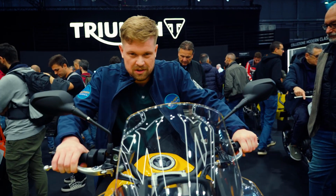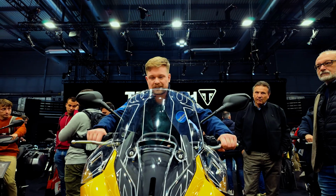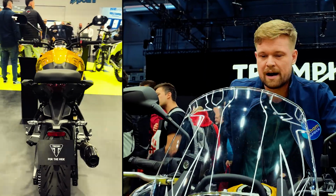The bike itself does feel quite weighty and quite big, but for me, that's a good thing. I mean, I'm 6'3" and I fit comfortably on here. The seat is pretty comfortable and padded.